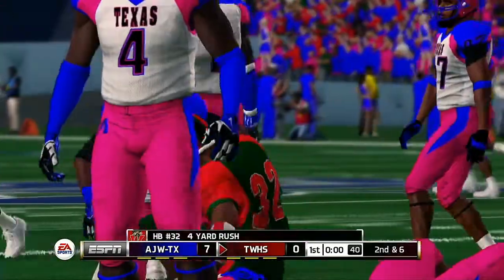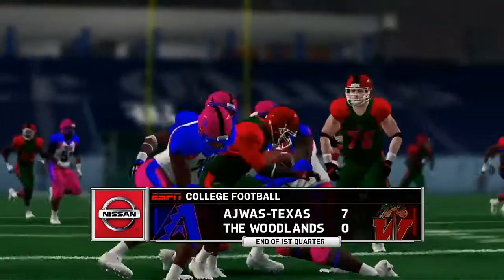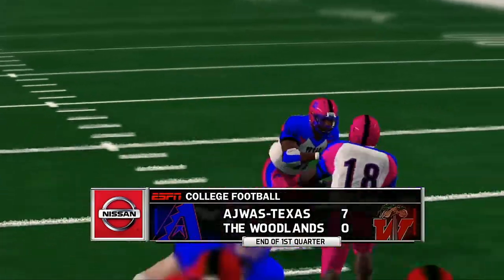They'll bring him down at the 29-yard line. An exciting first quarter comes to an end. The score here in Houston is the Diamondbacks 7, the Highlanders nothing.